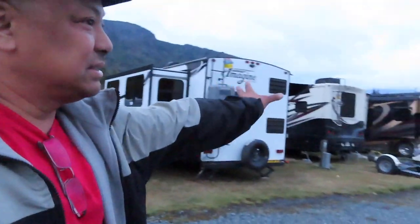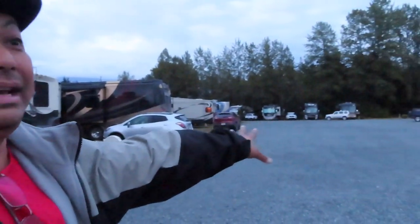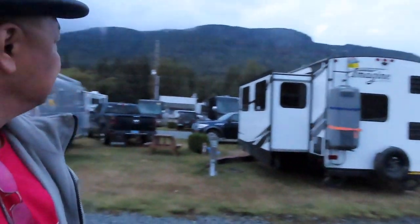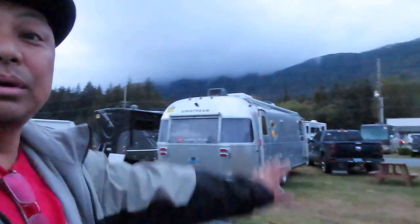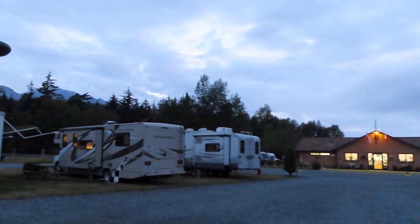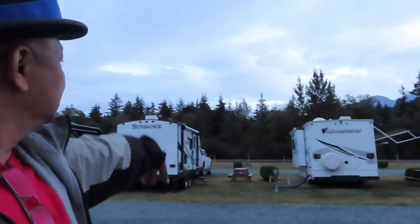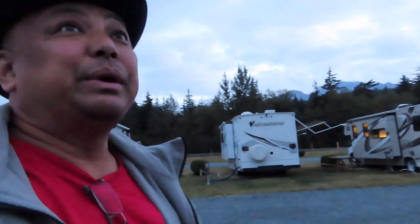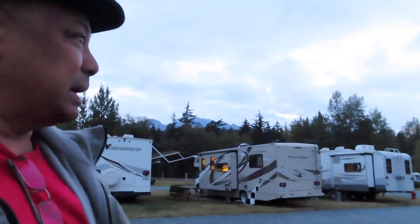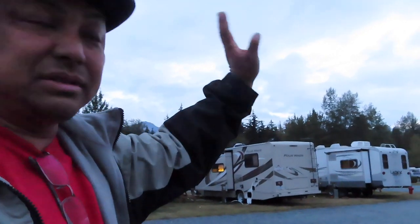So we have this side of the park. This is all us, caravan. I like this park. It's really nice. More majestic views. More majestic mountains over there. Really pretty. It's been raining most of the day driving here. It's been a good drive. We passed by glacier. I don't know, some glaciers.